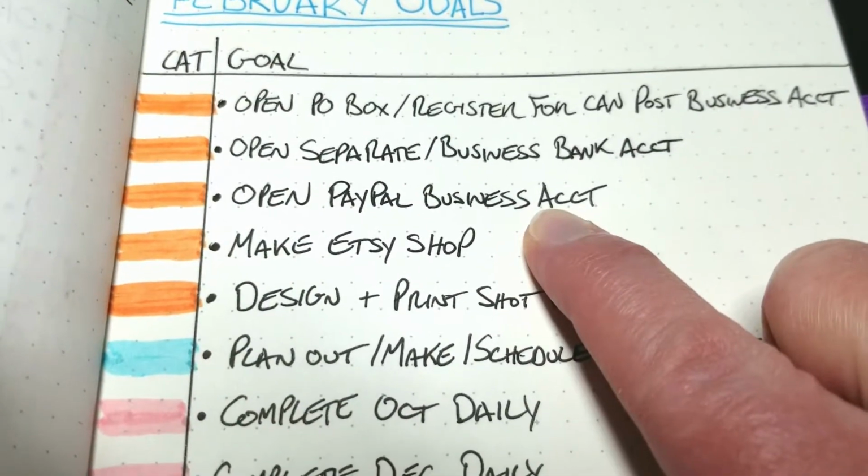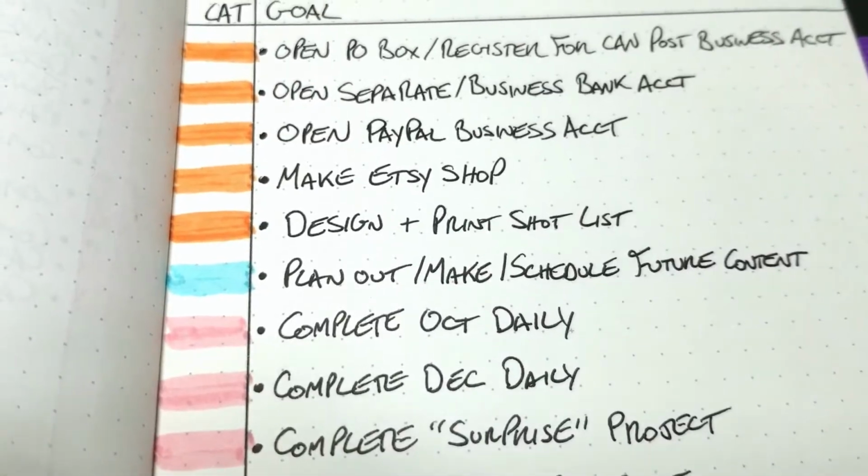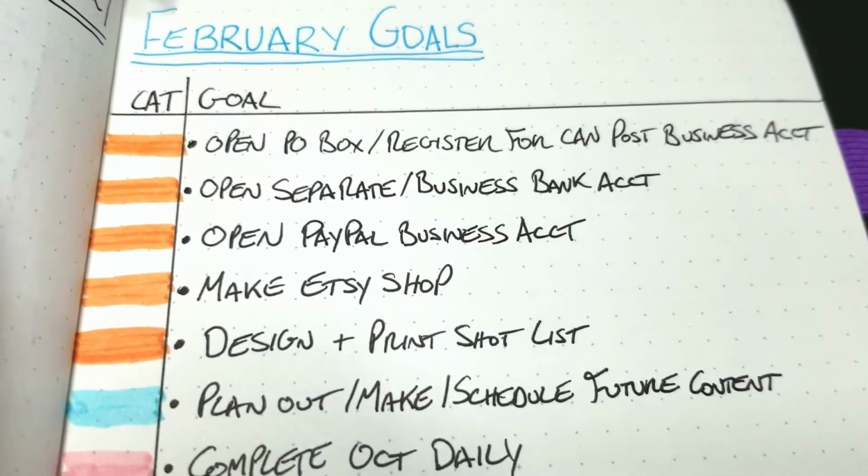That's what's holding me back from starting a PayPal business account, is you need a bank account to attach to it. Still have to actually make the Etsy shop. I could probably just do that. I probably don't need all this stuff yet, because it won't be open anyways, right?